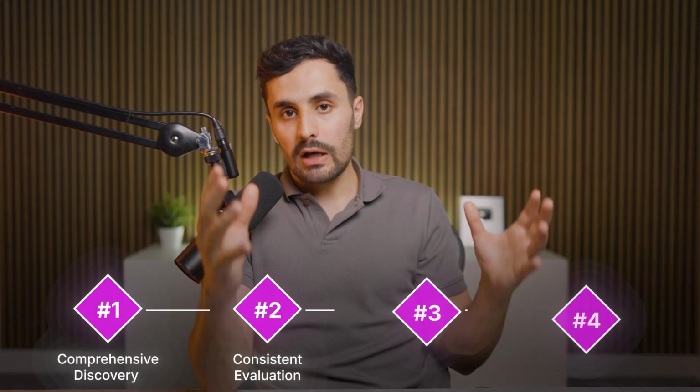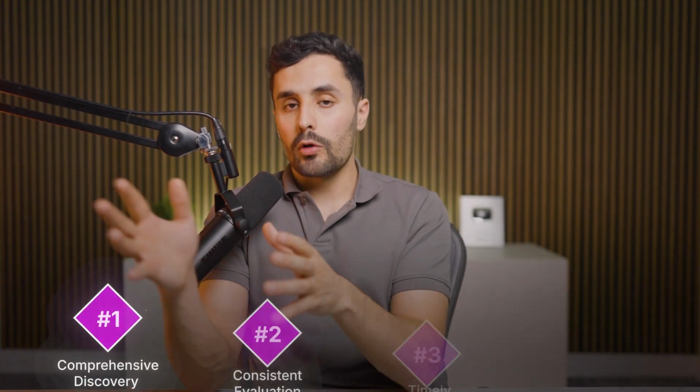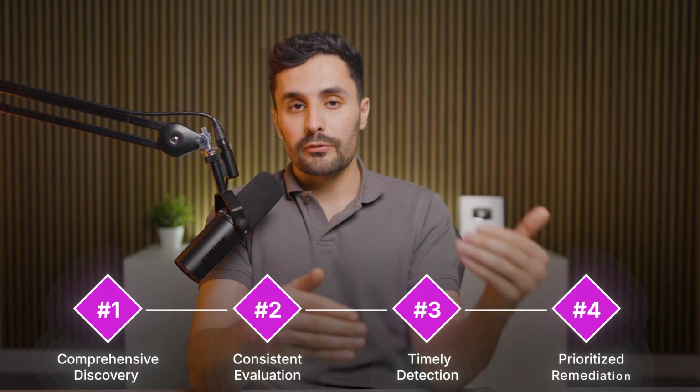And number 3, timely protection. The window between a misconfiguration appearing and being exploited can be remarkably short, sometimes just a few hours. So we have to shrink that window of vulnerability by detecting issues quickly. And finally, requirement number 4, prioritize remediation. This is like triaging. We have to focus attention on the highest risk issues first. Not all security findings are equal. Some represent immediate threats, whilst others are more theoretical risks.